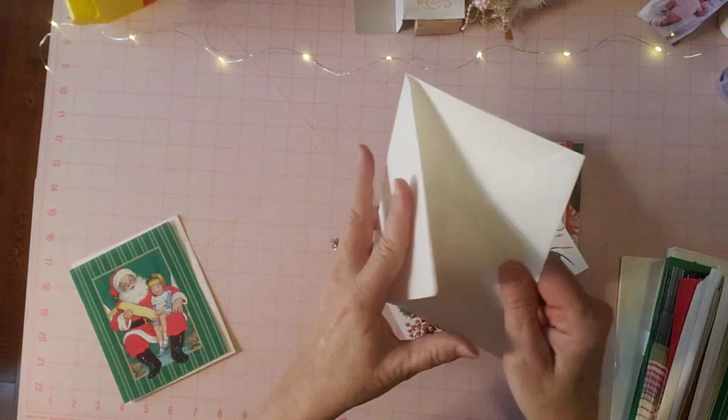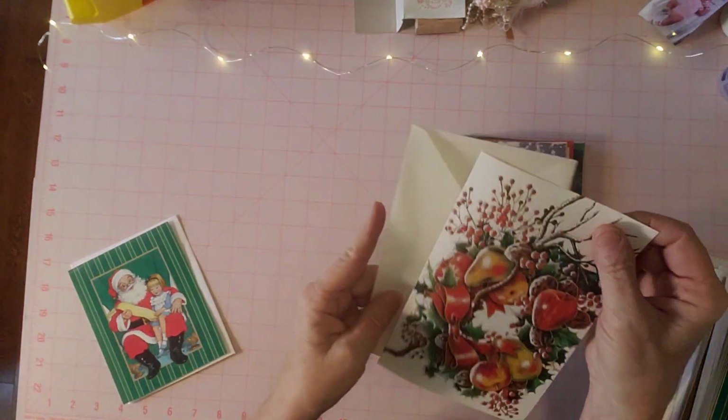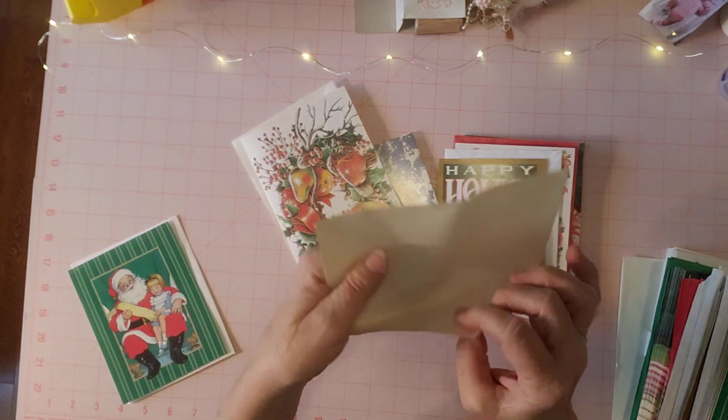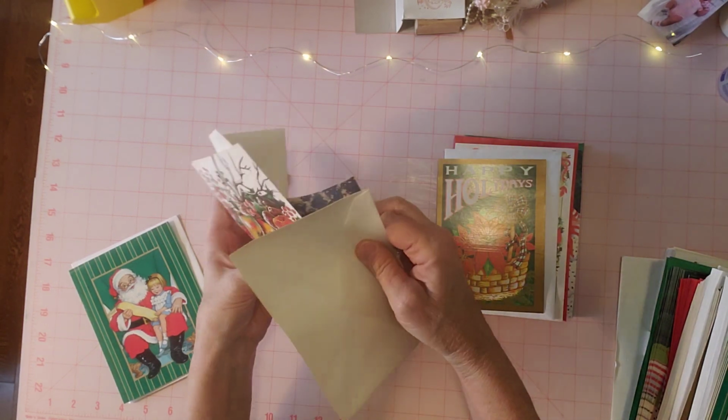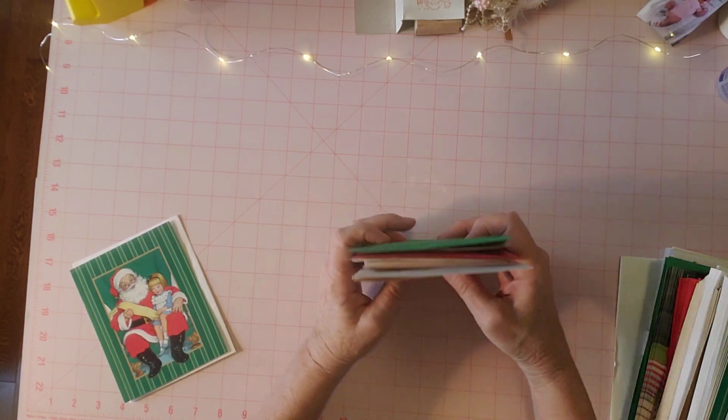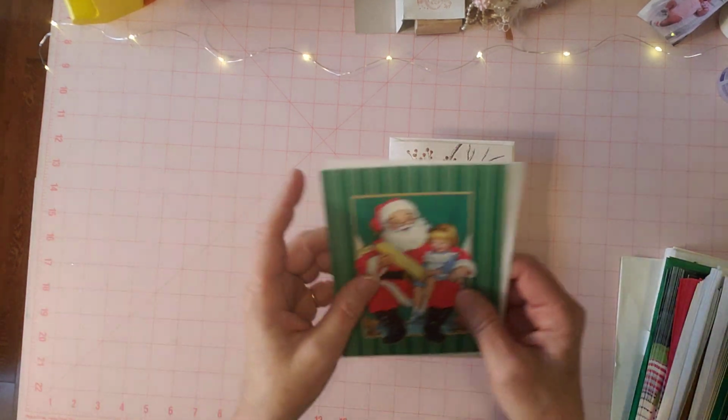This envelope opens. The goose envelope opened, right? Yeah, the goose envelope opened. So I just thought these were really cute. There were more boxes there, but they weren't as cute as these. I just got the cute ones, you know.